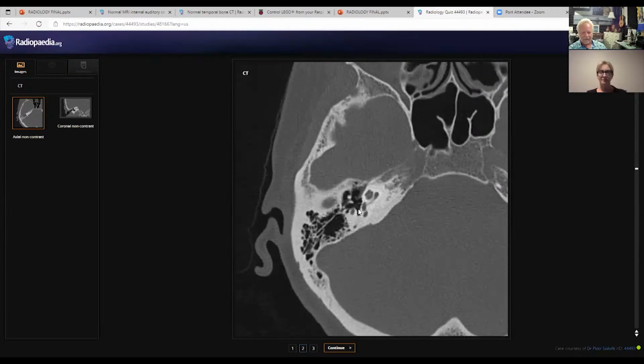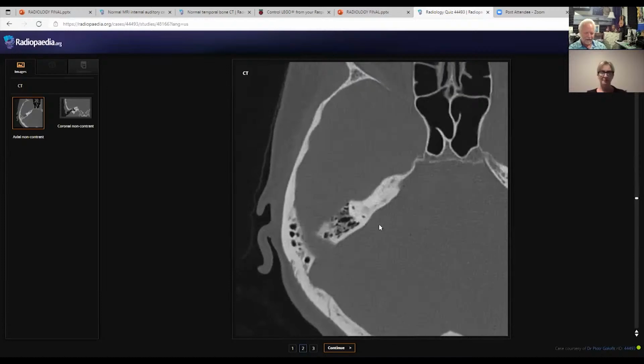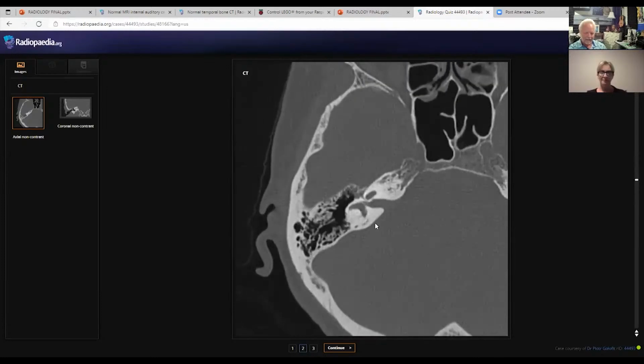And there you can see really pretty nicely the arch of the stapes. So this is a very nice CAT scan. There's a reason they picked it for demonstration purposes.